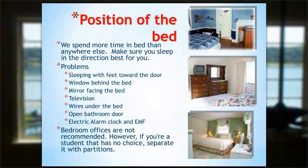So we want to take care of direction if possible, but the most important thing, if you remember the schools, is to get it into the classic armchair position, so that its back is on a solid wall, that it's protected on both sides, and that it has a clear view of the entrance.